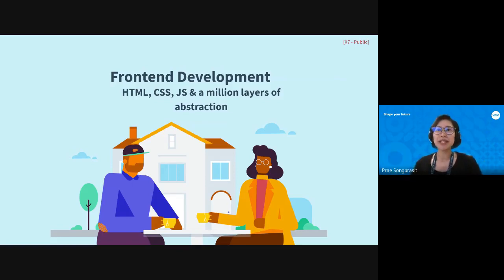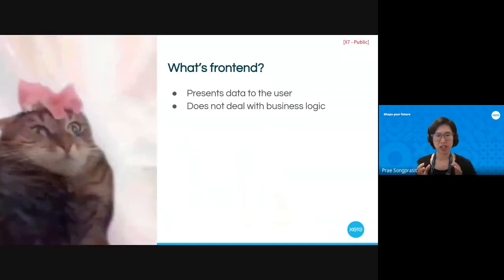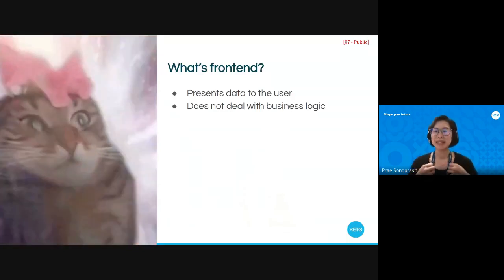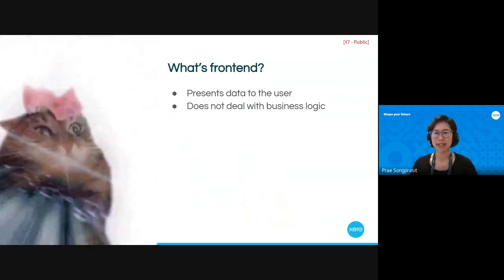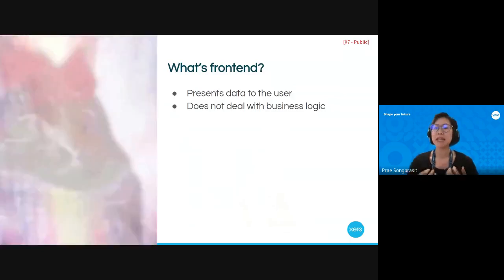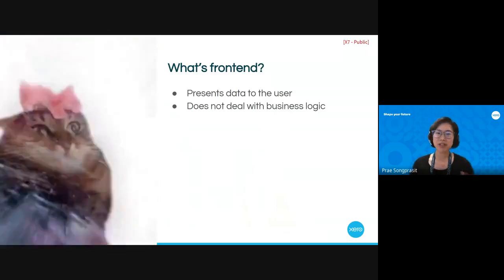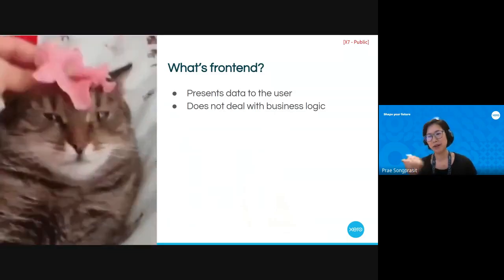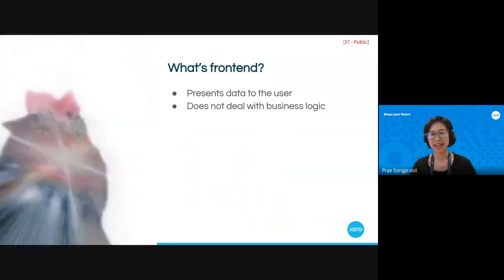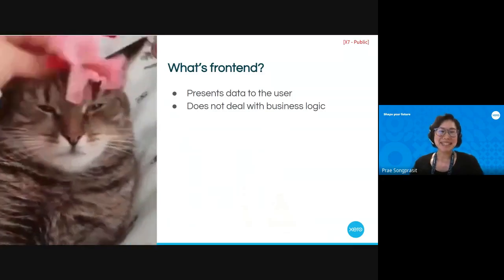And if we move on to the next slide, what is front end generally? In a nutshell, it is basically presenting the beautiful data that people like Morgan have gathered up for us, and presenting it to a user in a meaningful and usable way. In theory, we don't deal with business logic, but sometimes we do slip, and that's when we find smelly code, and we pass it over to the backend guys and say, hey, can we not do that on the front end? Next, please.